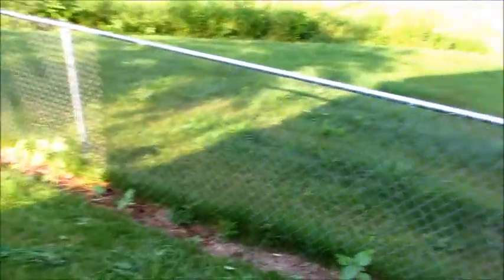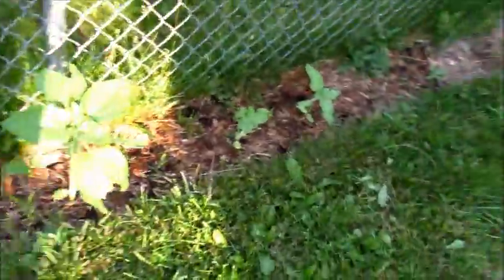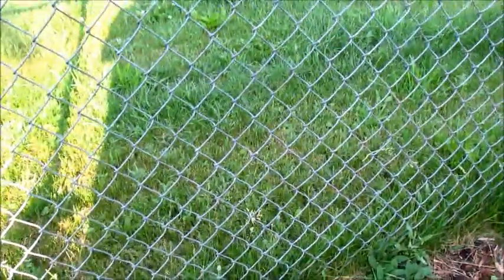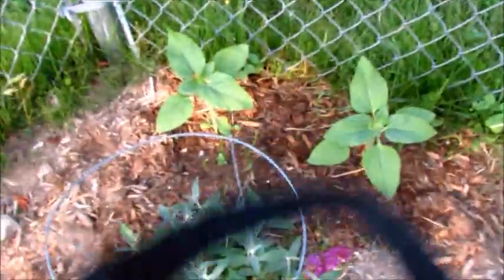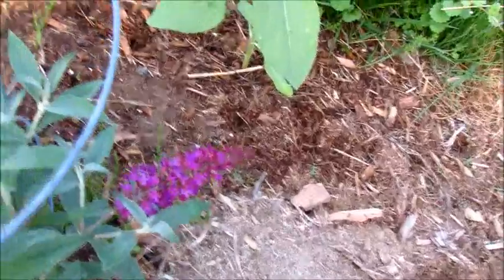The sunflowers are coming up all along here. You know, that one's probably my biggest one right there, and something's eating the leaves. I think there might be one other sunflower plant where something's eating the leaves. These are doing good over here. This butterfly bush is doing good. Oops. I'd say there's even some good new growth on that one. Some new flowers came out, so that's encouraging.